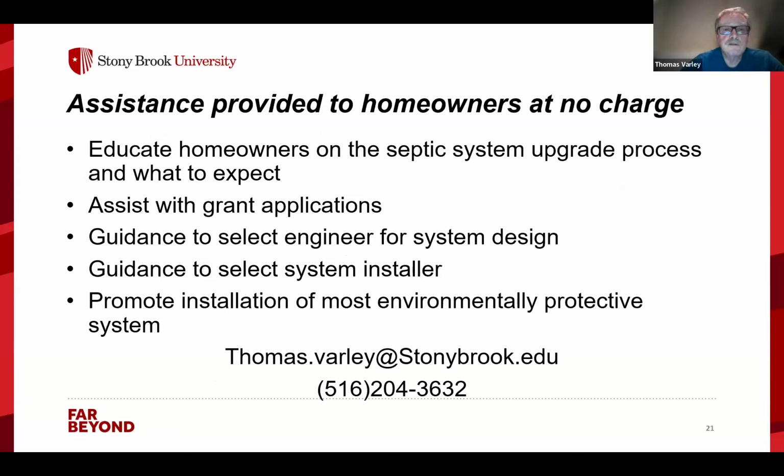As far as the assistance that I provide to homeowners, there's no charge. You can ask me as many questions as you want. I'll educate you on what's involved in it. I'll help you with the grant applications if need be, and if you have problems trying to secure documents, like a CO on your property, or you need to get a copy of your deed, I can help get that from the various towns and county.